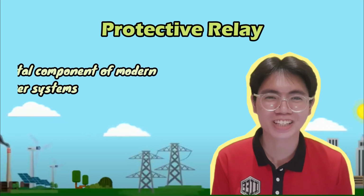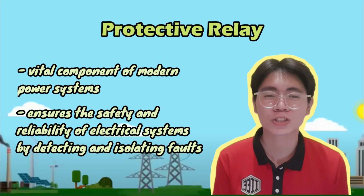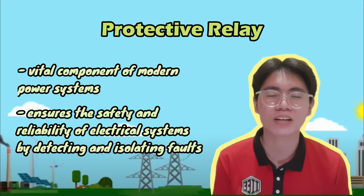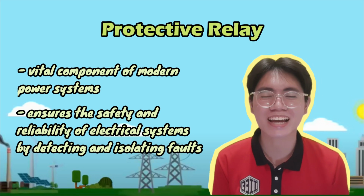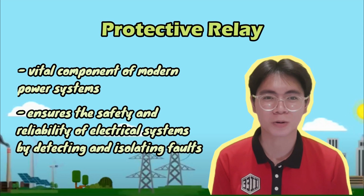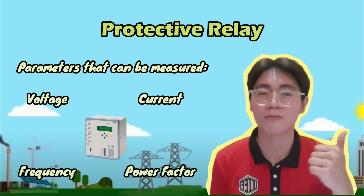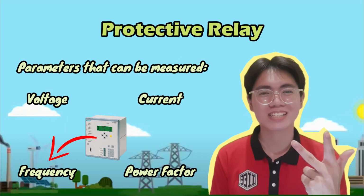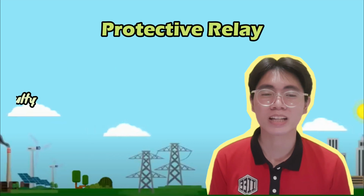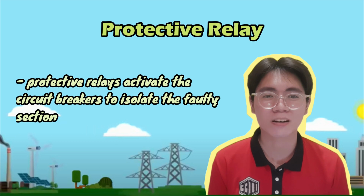Protective relays are vital components of modern power systems. They play a critical role in ensuring the safety and reliability of electrical systems by detecting and isolating faults that could cause damage to the system or cause harm to people. Protective relays are used to monitor various parameters such as voltage, current, frequency, and power factor. And when abnormalities are detected, they activate the circuit breakers to isolate the faulty section of the system.